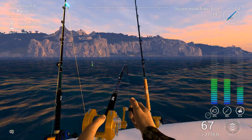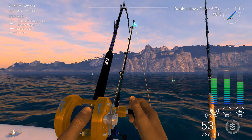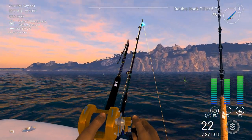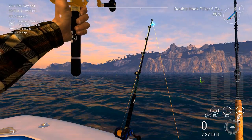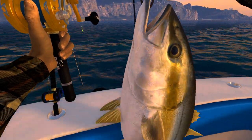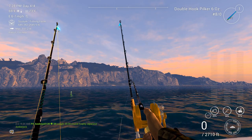Okay, we got some off this pilker, but I don't think it's going to be anything we're after here. I used the bigger rod this time. That way we can get this in a little easier. Probably a greater amberjack or something. Trophy Japanese amberjack. It's not too bad, but not what we're after at all.